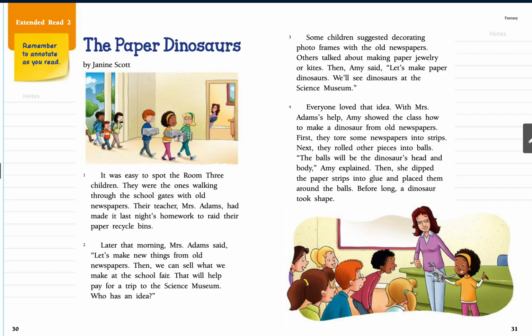Today we are going to read our Extended Read 2 called The Paper Dinosaurs in our Buyers and Sellers Close Reader on page 30. This text is fantasy, which means there's going to be some magical elements to it. So watch for that to see which pieces of this text are fantasy. Because in these pictures here, it just looks like kind of a normal day at school, right? Not a lot of magic happening, so we'll have to wait and see which pieces are the fantasy pieces. So go ahead and listen to The Paper Dinosaurs.